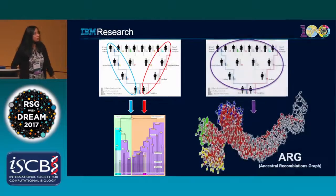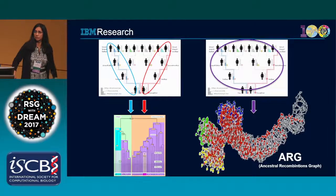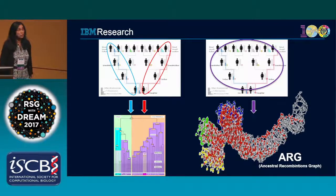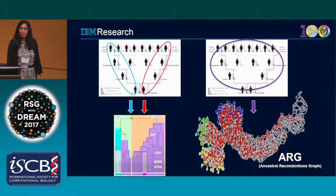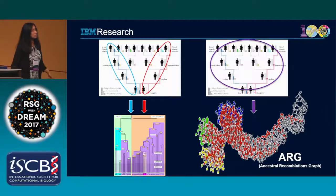So the question that we asked is, can we not look at all the lineages? But it turns out that the common history is much larger and much more complex. And this is called the ARG, or the Ancestral Recombination Graph, in the population genomics community. And we thought we should try to reconstruct this. But of course, the first question is, this is such a complicated structure, it's so large, can it even be reconstructed? Or what percentage of the ARG can we reconstruct?